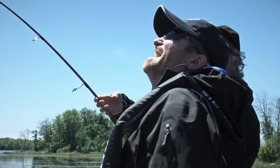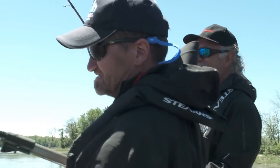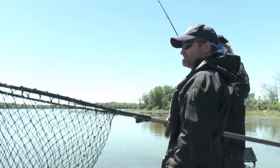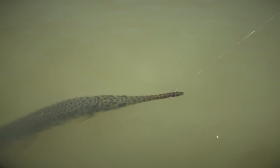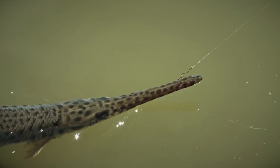Okay, there's gotta be a way of doing this. That fish is longer than this net by a long shot, and he's not a big one. I gotta get that beak through the hole of the net. All right. Bring him fast.